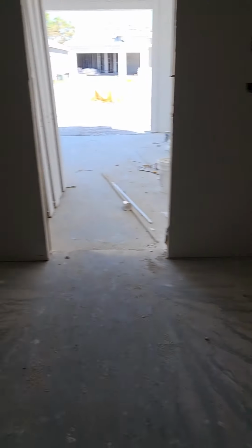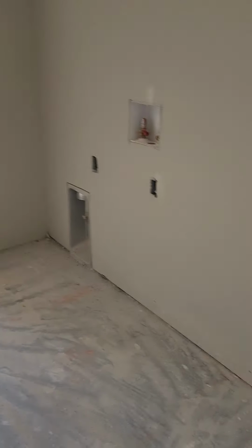So we have a walkthrough laundry room. So that's it, guys.